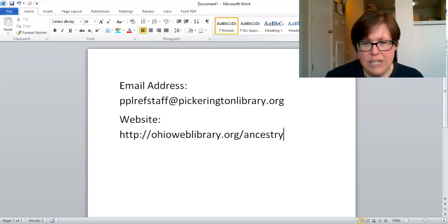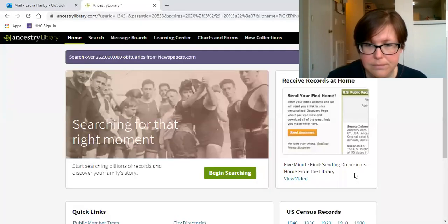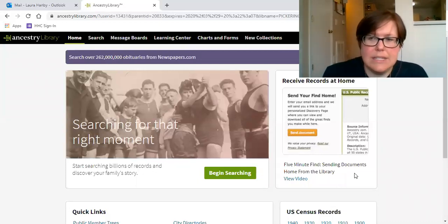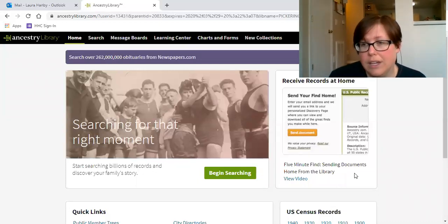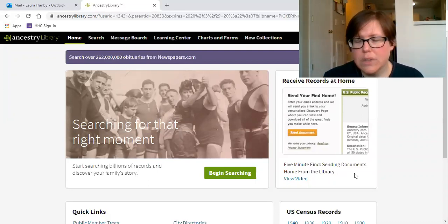So I want to get started here showing you Ancestry. The website you're going to use is the one here, http://ohioweblibrary.org/ancestry. And when you first go to this site, let me switch my screen here. When you first go to this site, it's going to come up with a login screen. It's just going to ask for your library card number. That is the number on the back of your card underneath the barcode.